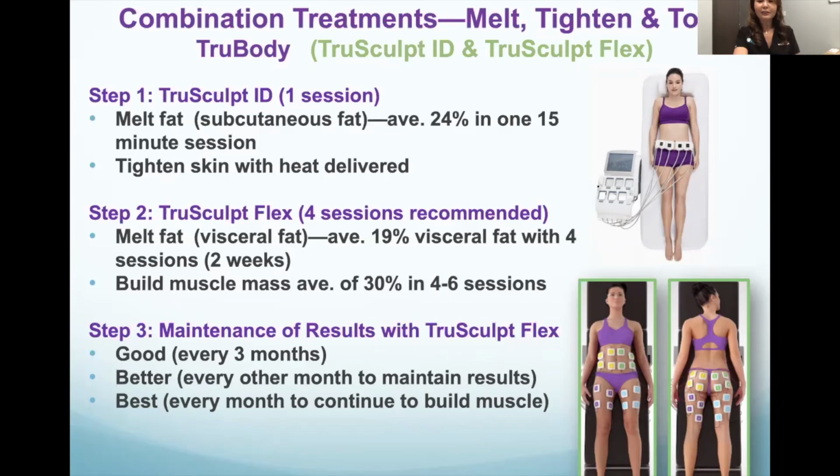Now, after you do all this, you are going to see results, or you feel like you should see results if you also make sure that you still have good diet and exercise. However, you can maintain these results, okay? What if you do this every other month? You can maintain the results you have. However, if you do it every month, you can continue to build on that muscle mass. And we have programs that are set up with both. So by doing combination treatments, of course, we give you a multiple treatment discount, and for the maintenance treatments, you also will get special pricing.